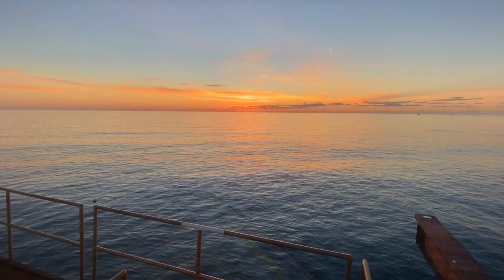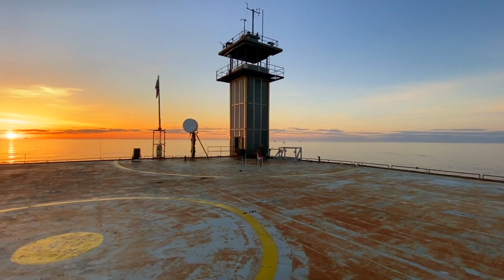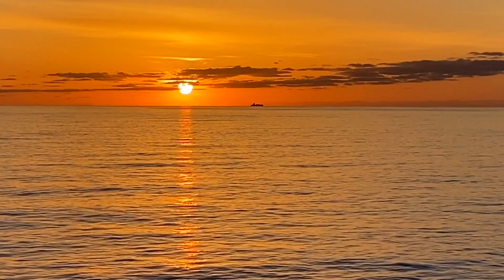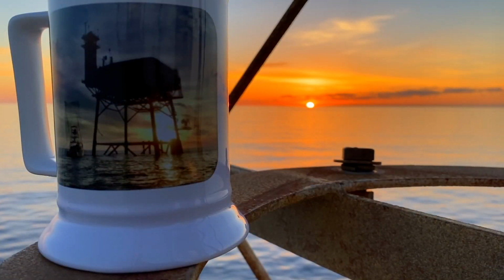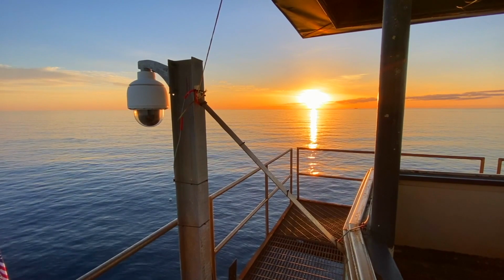Morning brings a jaw-dropping sunrise with 360-degree views. It's unusually calm again as we stare alone in our thoughts, just a cargo ship passing by in the distance to keep you company with that cup of coffee. It's a peaceful start to the day, but things are about to ramp up in a hurry.